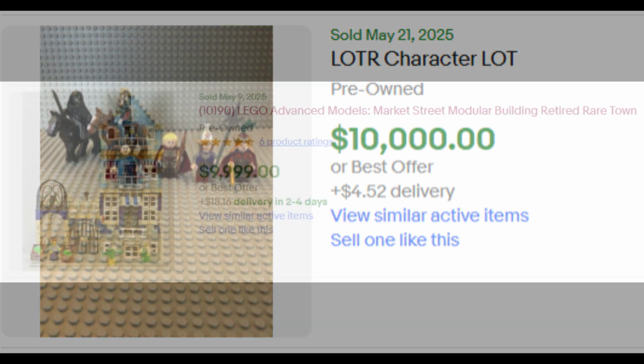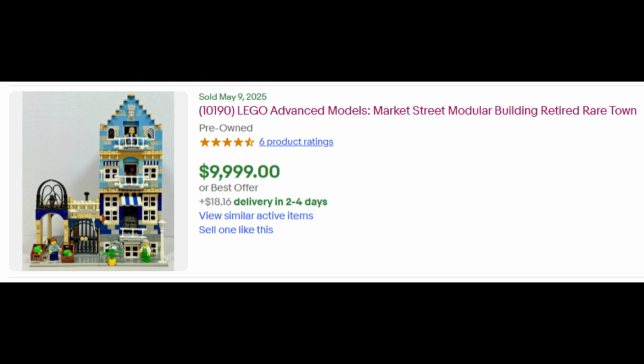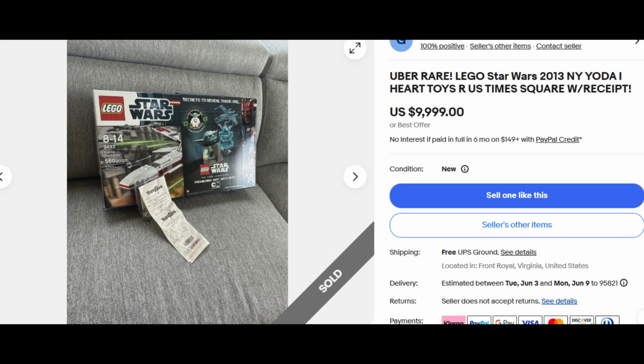This is another Lego house. I built Lego houses and they sell for like 14 to 16 bucks. I don't know how this person got $10,000 for it. $10,000. That is incredible. Next we have it says uber rare Lego Star Wars New York with Yoda.